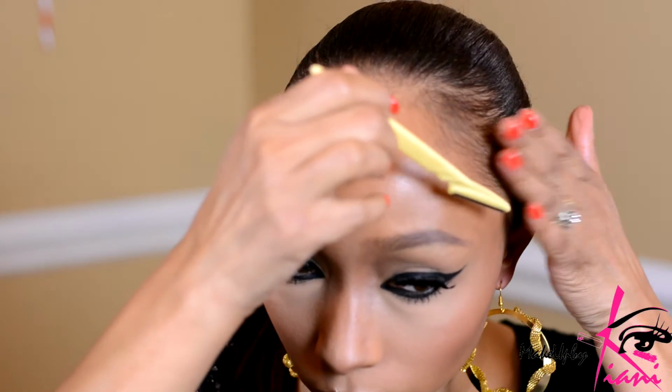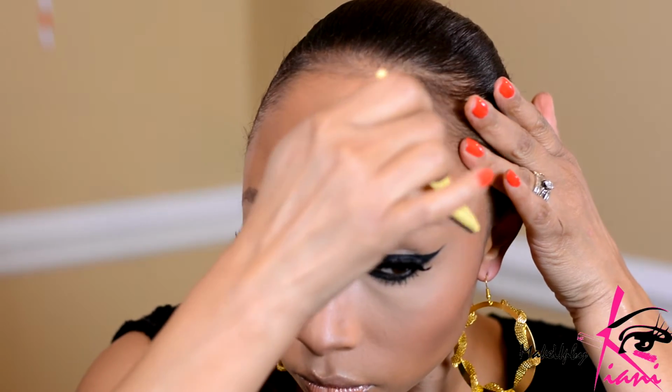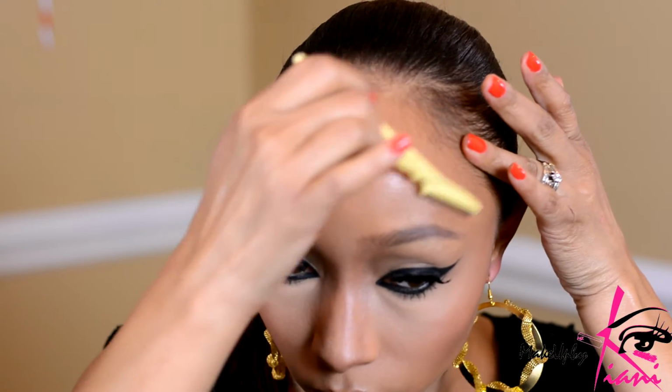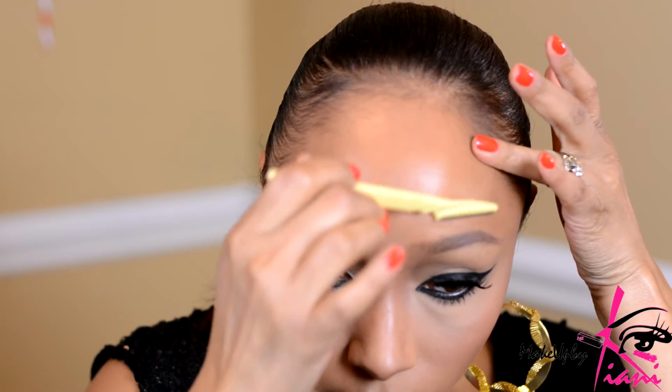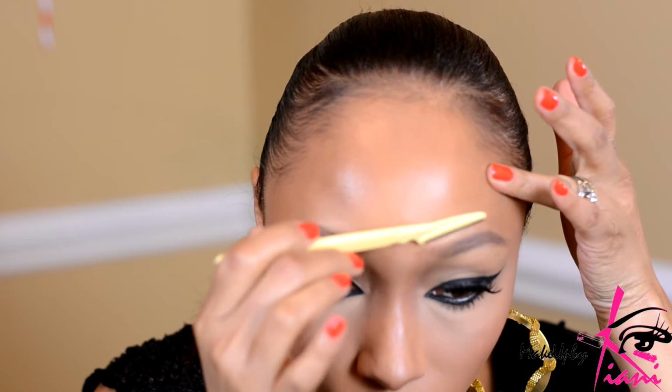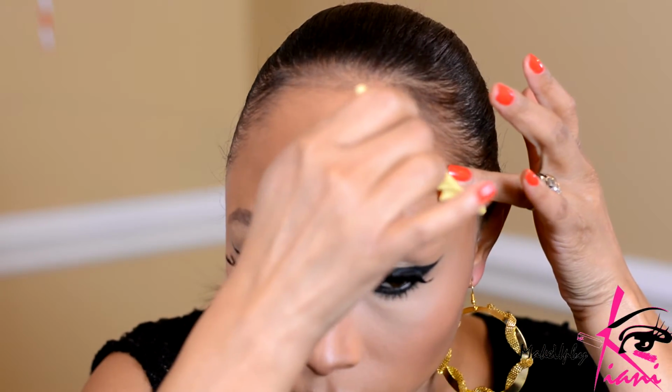Lastly, as I go in, I have already created the shape that I want, so I'm going to go in and use my eyebrow razor. Now I'm ready to do that, and I'm actually going to pull the skin slightly taut, and I'm going to go in at an angle. I want to allow the blade to lie on the skin in the direction of where the hair is coming out of its follicle.